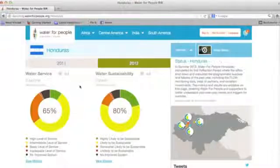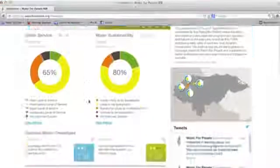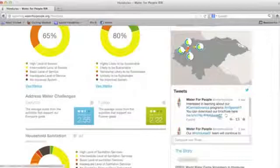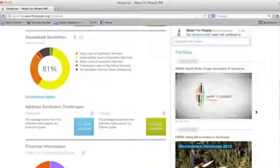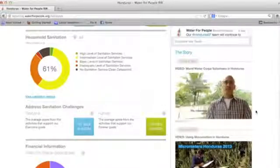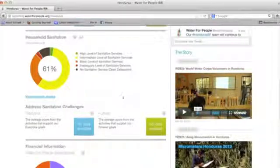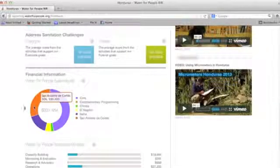How good is that coverage? Then you can see about sustainability, which is really around financing, operation and maintenance, water resources, a whole range of things that need to be in place to keep water flowing. What we also have is sanitation, so you can again see the results. There's video. So these videos are reflections on what's going well and what's not going well and what we should do differently. There's a whole range of kind of checks up above. This is going really fast, sorry.